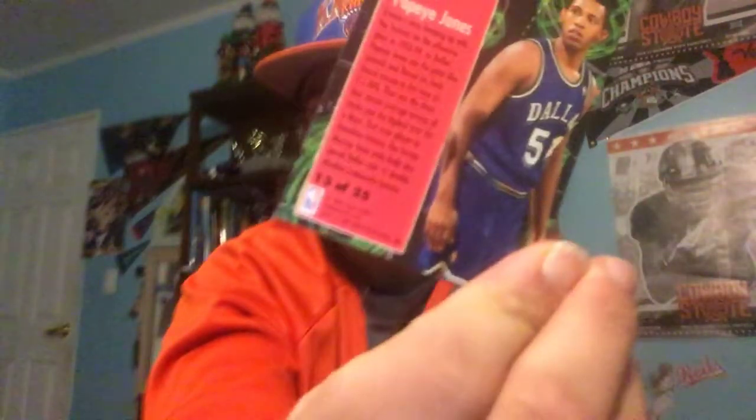We got a numbered card, 13 out of 25, Pape Jones. Why is it upside down? That's cool. Pape Jones, rookie sensation. We got two numbered cards out of this pack. 13 out of 25 for this one. That's cool. Dana Barros.